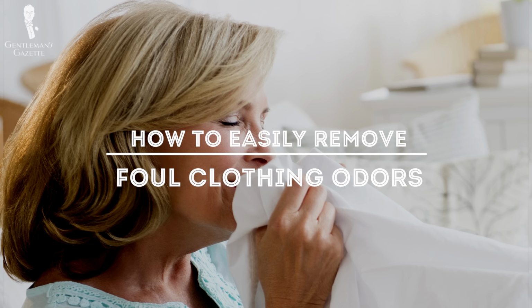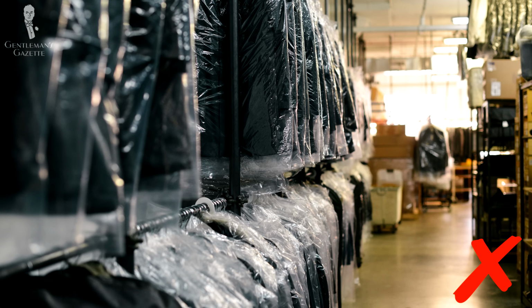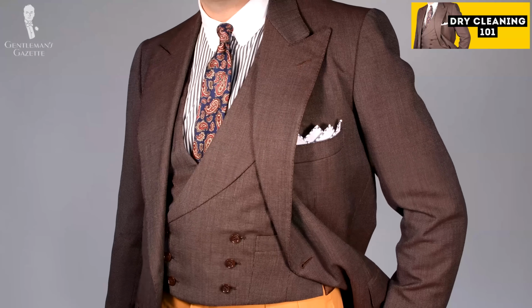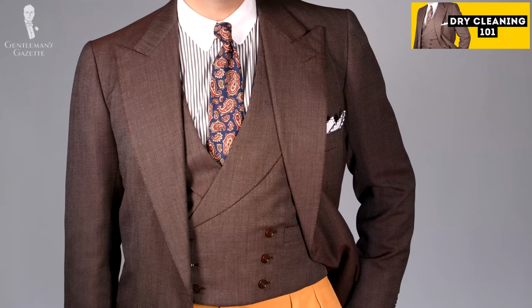Well, let's tackle the task at hand then and talk about the easiest way to remove these foul odors. Your first instinct might be to take these garments to a dry cleaner, but in fact, this is a temptation that you should resist. The solvents used in dry cleaning simply aren't as effective at removing odors as the secret ingredient we're about to mention, especially when it comes to odors that are sourced from organic compounds. On that note, you can take a look at the previous video we've done about dry cleaning here.